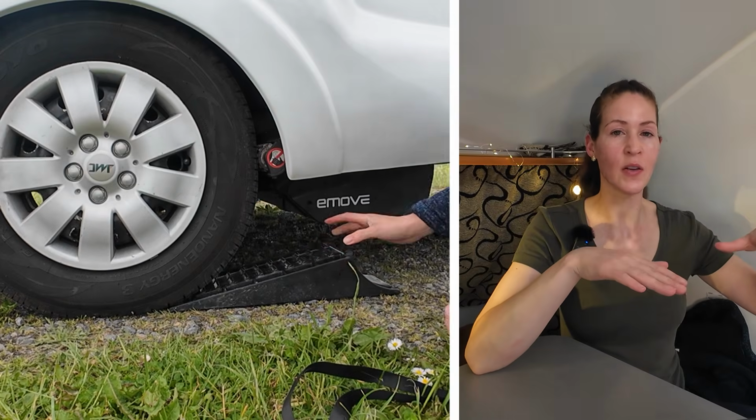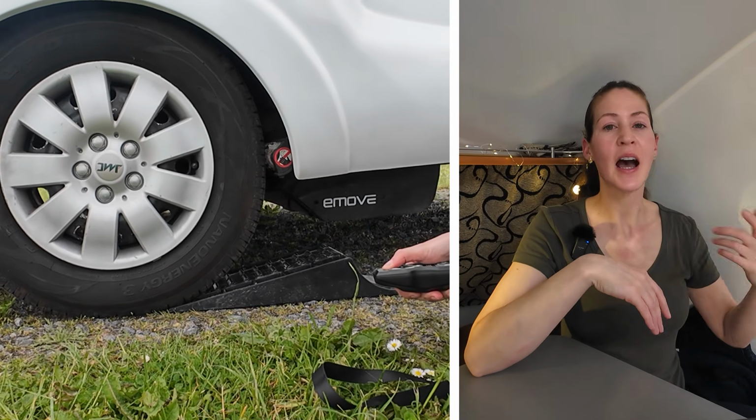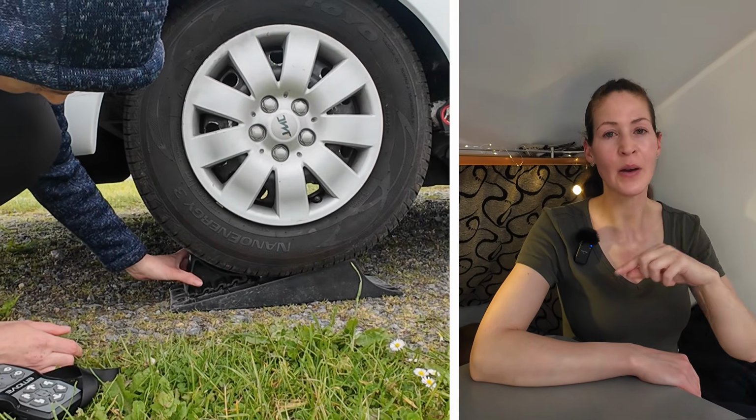A motor mover is also very handy when you are leveling the caravan. So if you need to put a leveling block under one wheel, then I will use my motor mover to drive the caravan up that leveling block. It saves me having to get in and out of the van.